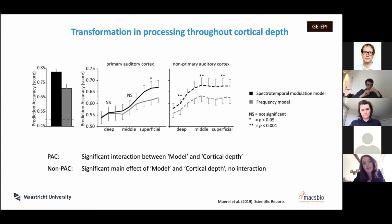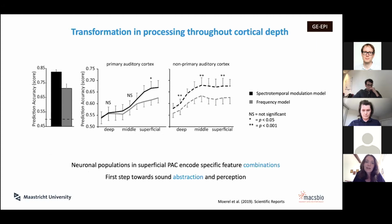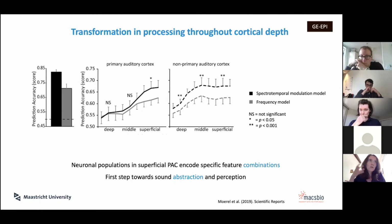But if you look at the difference in model performance between the two models, then the conclusion you draw from that is actually the same in the two data sets, in the gradient echo data set and the GRASE data set, which makes us have faith that we can interpret this pattern. And we interpret it as follows: in line with what was already known from animal electrophysiology, it seems to be the case that an interesting transformation is taking place in superficial primary auditory cortex. And this could very well reflect what is also seen in animal electrophysiology, that you get an encoding of specific feature combinations, which could serve as a first step towards sound abstraction and ultimately then sound perception.